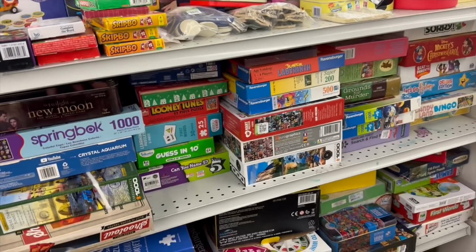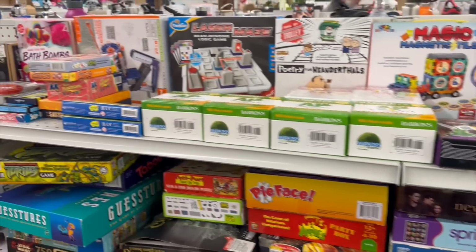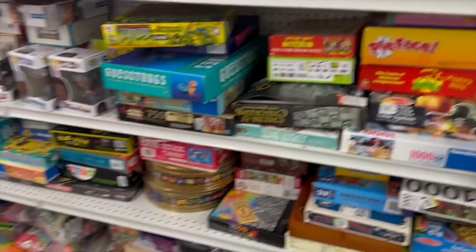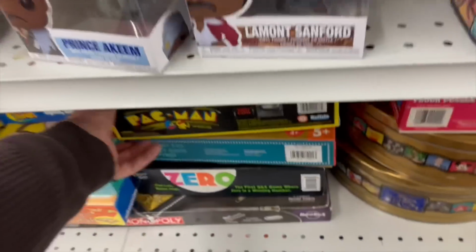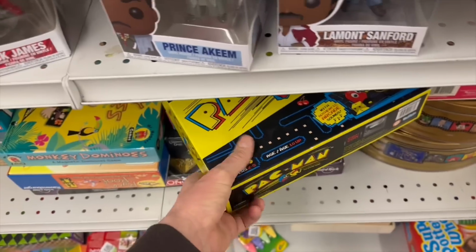So let me show you here. We're gonna do a little thrifting first at the Goodwill. There were some other things in the store, but wait until you see what I find. All right, let's see, what can we find? I always check the games because you never know if you're gonna find a Fireball Island in here somewhere. Got this Pac-Man. I have this game at home actually.